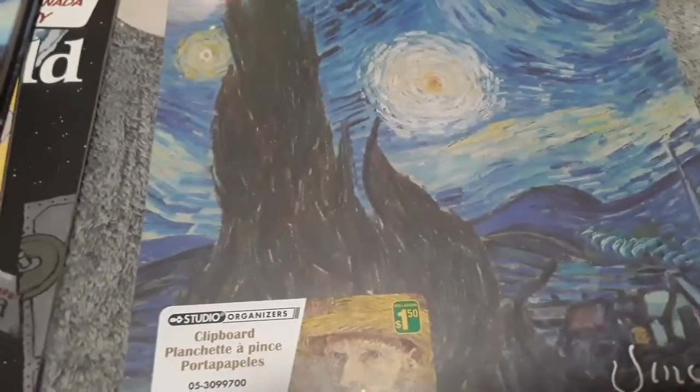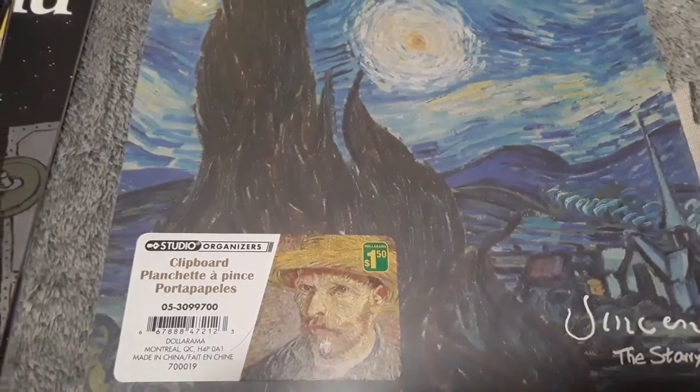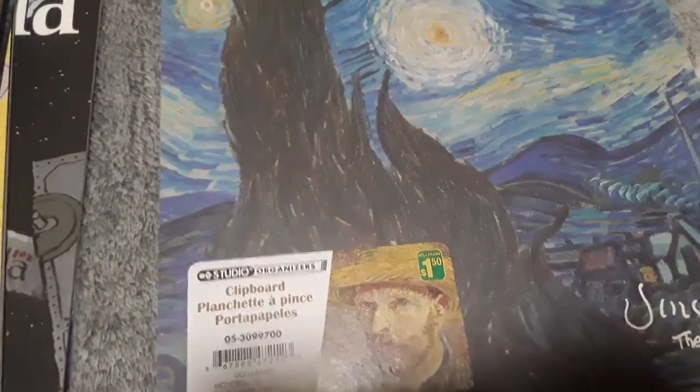And then this is just a fun little item. This is what Nate's going to be working on. This came from the Dollarama for $1.50. It's a studio little clip art, but it has the Starry Night scene on it. So I thought that would be cool for this unit study for Nate to have a cool little clip art.